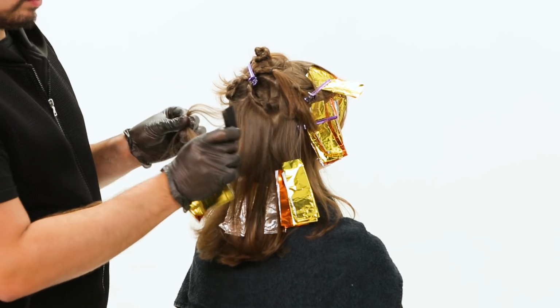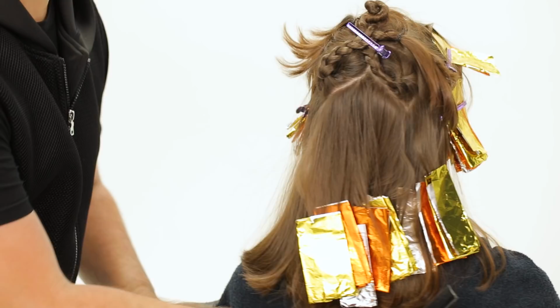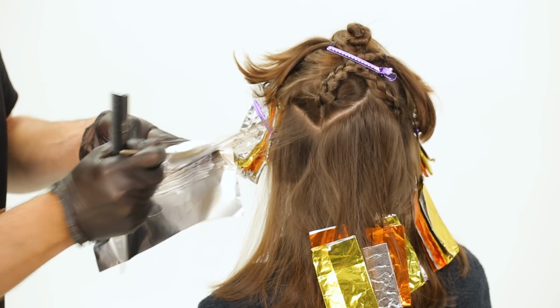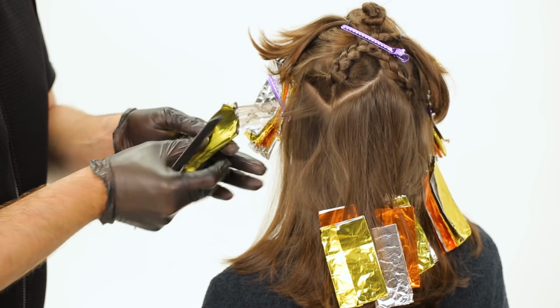Step 7. Move to the next zigzag and repeat. Move to the next far left zigzag and repeat as you did in the first right side zigzag.